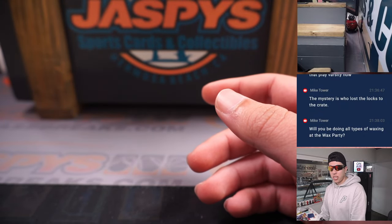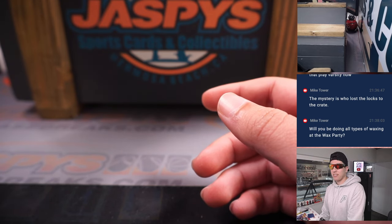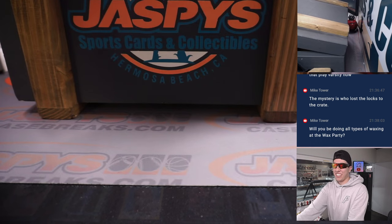Will you be doing all types of waxing at the wax party? Yeah, there are no locks to the crate.